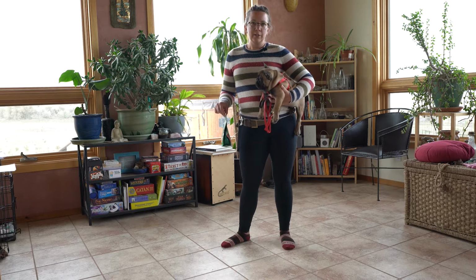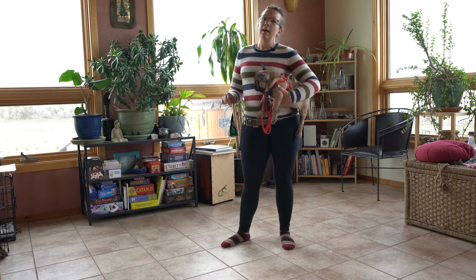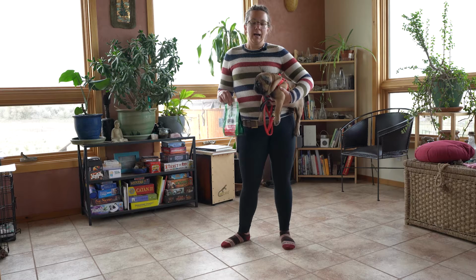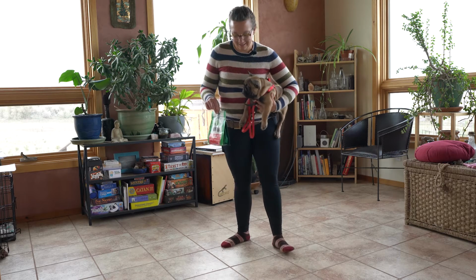So what we're going to do is a counter conditioning behavior, where he sees this and his response should be to look up at me and see what I need from him. From that moment, I'll say good boy, and I'll give him a treat as soon as he makes contact with me. So I'm going to do a demo, and then from there, I'll narrate what's happening.